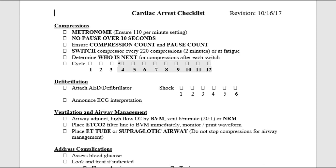Down to the next section, do we have the patches on? And then there's a place to record defibrillations. Help us keep track of that. And then the ventilation and airway management section. Has an OPA been placed? Are we either on a non-rebreather mask, or are we ventilating at an appropriate rate? Do we have end-tidal monitoring set up?